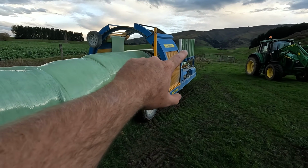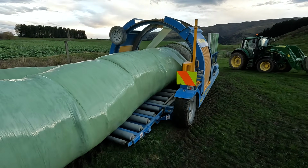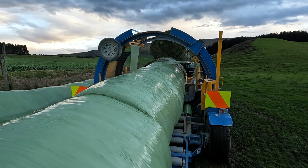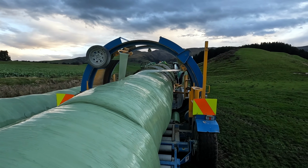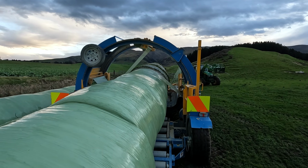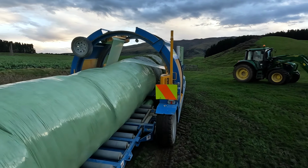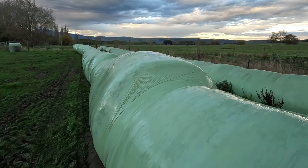As you can see, when he loads the bale on that end, see how the wheels are moving, it just feeds itself along as it wraps. There's 4 rolls of wrap in here. And I think he controls it from the cab. He's got a remote that turns it on and off. And that's how you tube wrap. You get these nice long tubes like this. Pretty big bale there.